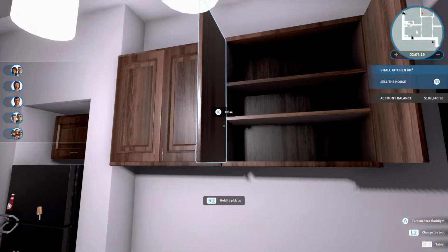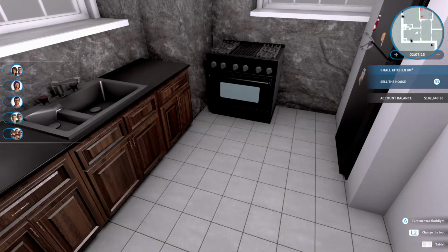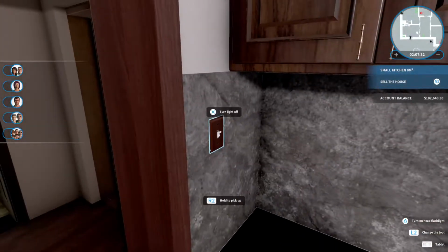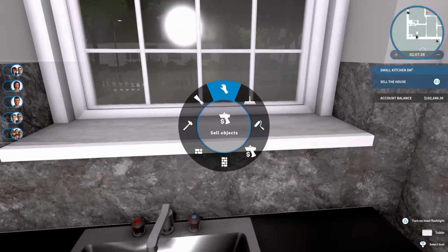And then we needed extra storage, so I put some cabinets over here. And I was going to do more to the kitchen, but I figured I'd wait to do it on the live stream. So I also put this granite backsplash back here. Wait a minute.